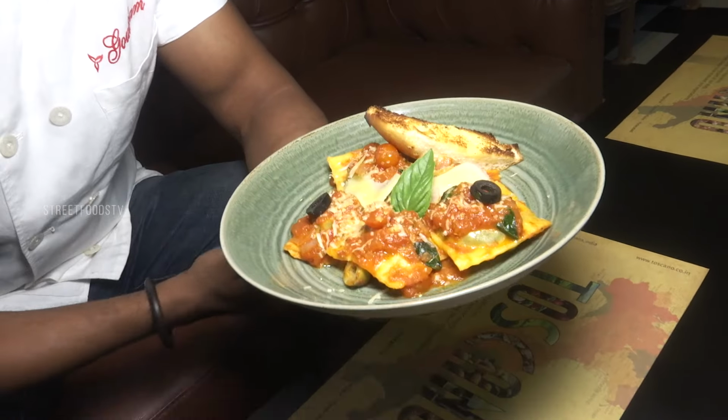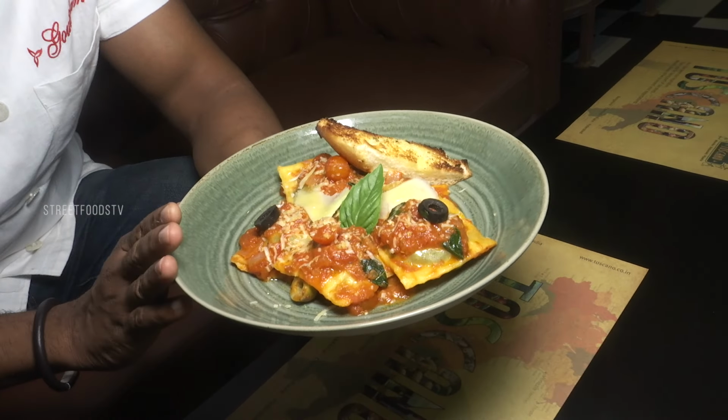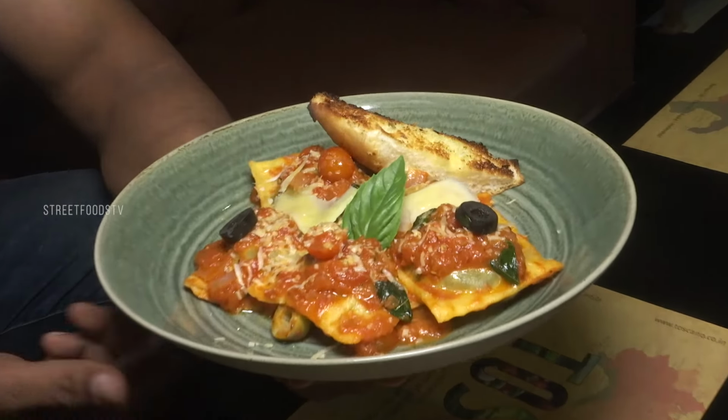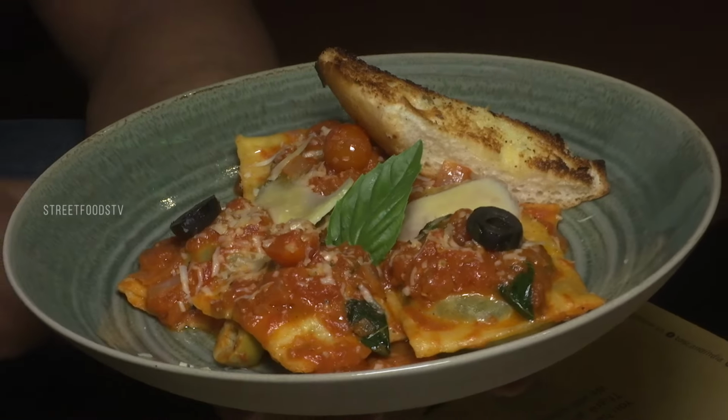Spinach ravioli, handmade spinach ravioli made at Toscano, fresh handmade pasta stuffed with young spinach, burnt butter, ricotta, sun-dried tomato, tossed in a mild tomato sauce, served with garlic bread, forms a great main course for lunchtime. Okay, how does it feel in the mouth? So what all ingredients go into this?